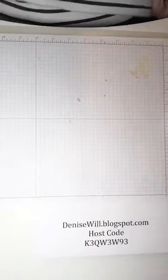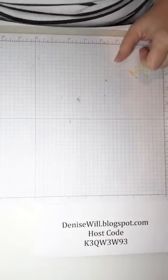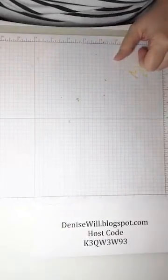Without any further ado, I'll go ahead and get started and show you what we're going to work on tonight. We're going to make a really cute little card. Hang tight, I'm going to put the phone up in the holder now. Okay, I think we're good to go. Things look good.